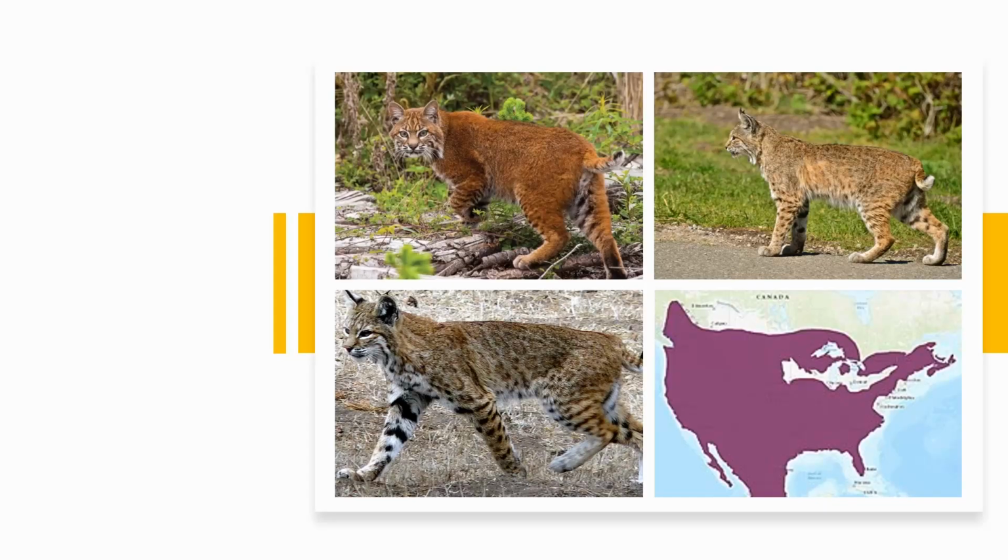The bobcat is found all over the United States and southern Canada, with the exception of the belt of farmland in the Midwest and the northeastern population center. It's named for its tail, which, as you can see, is very short, and it's orange and black on the top and white on the bottom. The main identifier for the bobcat to differentiate it from the lynx is that it has shorter tufts on its ears, and it's more orange in coloration. As you can see, it can be anywhere from orange-red to light orange in color.